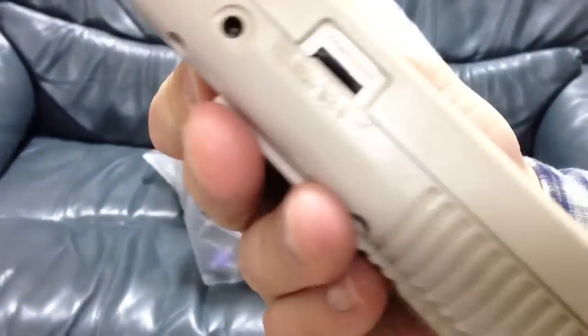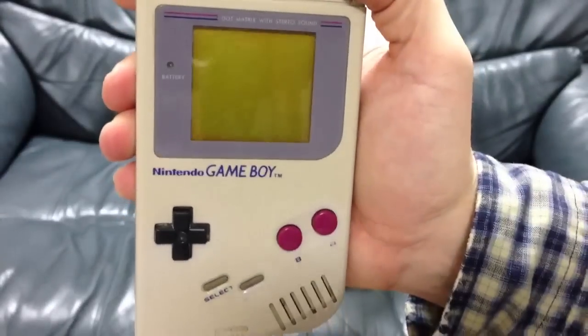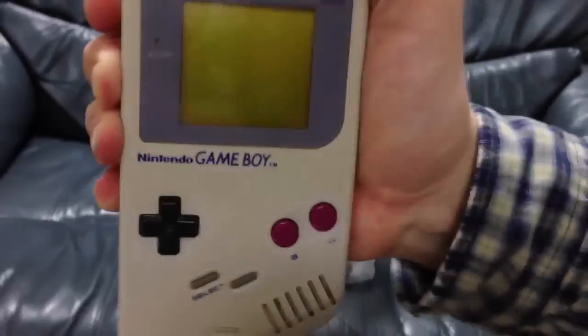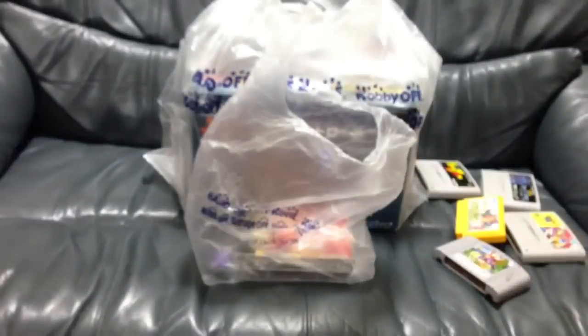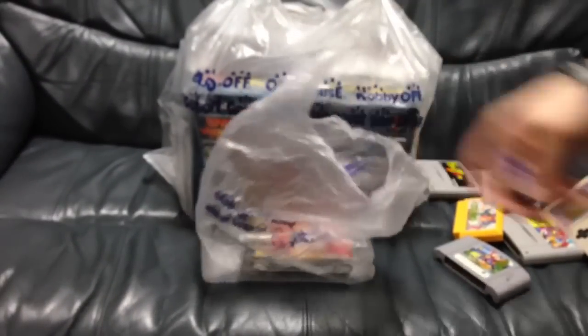So at the end of this video, I will put batteries in this and fire it up and see what happens. But I love this little brick of a monster of a machine. Oh yes! $3. If it doesn't work, well, meh. I say it will work.